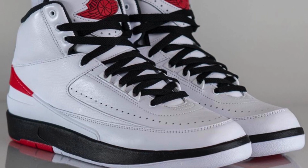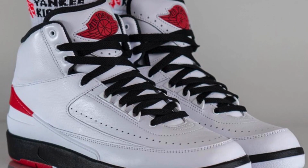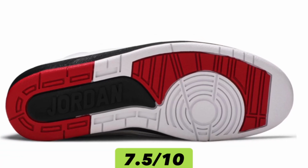Rumours are that this drop has now been pushed back though to release on December the 30th, and so I guess we'll actually have to see when they end up releasing. Hype rating, 7.5 out of 10.